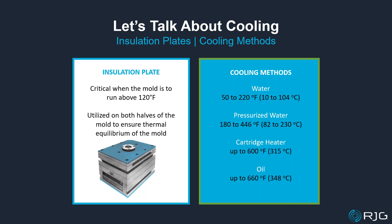So some cooling methods or media that we have out there. Water, which is usually utilized between 50 and 220 degrees if the water lines are rated that high. Pressurized water is another one, between 180 and 446 typical. Cartridge heaters, which are then utilized all the way up to about 600 degrees Fahrenheit. And then last but not least, we have oil, which is usually up to about 660 degrees Fahrenheit.